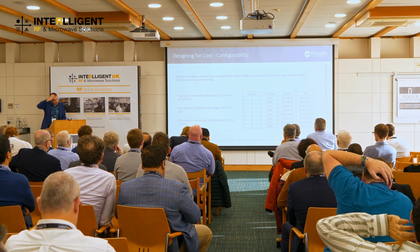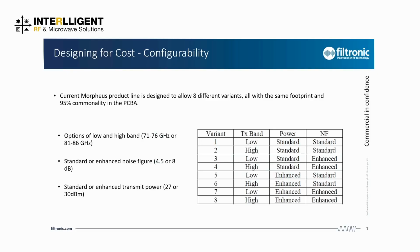So that one I showed on the right-hand side there, we now have 8 variants, all with the same footprint, all look almost identical, actually. And I say we was thinking about that configurability when we did it. The simple ones are low band and high band. So we operate in E-band, 71 to 76, 81 to 86. And they can swap where the transmit is. So you can have it at low band, 71 to 76, or 81 to 86.